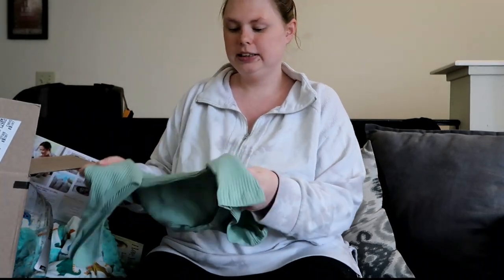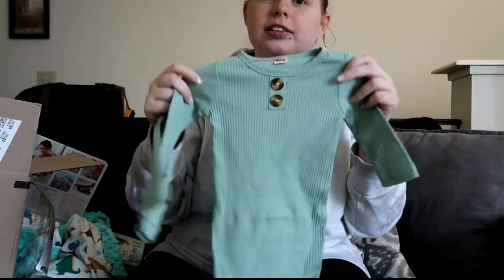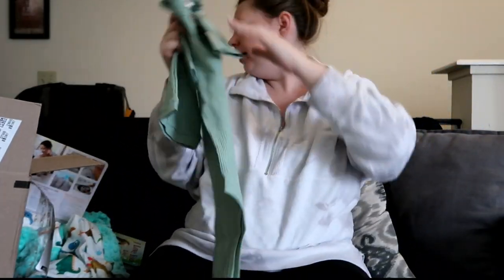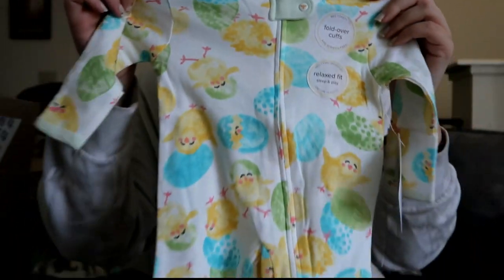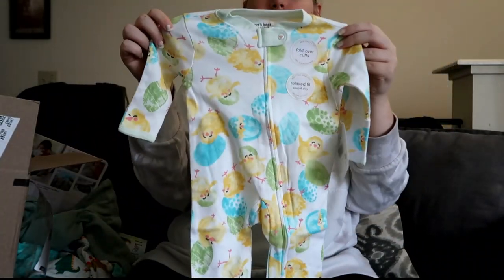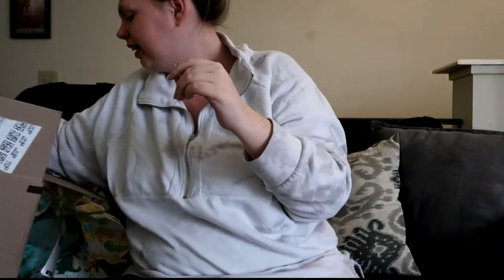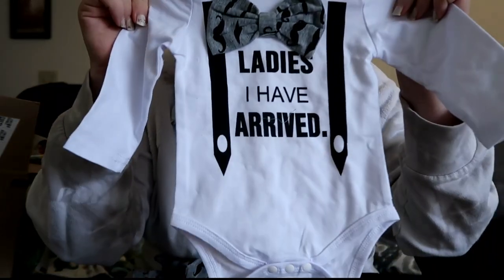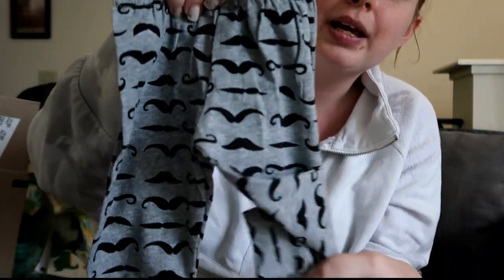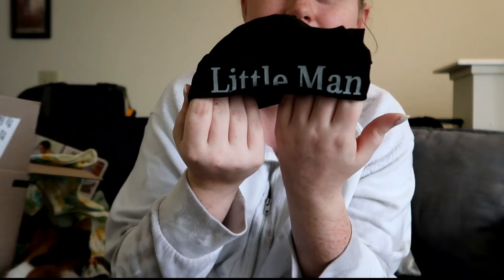Then I got a couple outfits. There's this knotted gown, and it's got a hat. And then I got this. I thought it'd be so cute for Easter. It's got little eggs and chicks on it. It's just a little sleeper. And then this little outfit says, "Ladies, I have arrived." And it's got little mustache pants to go with it, and then a little hat that says, "Little Man."